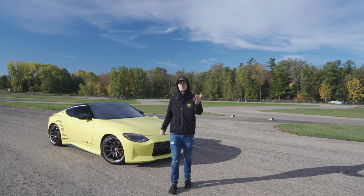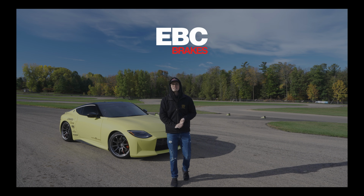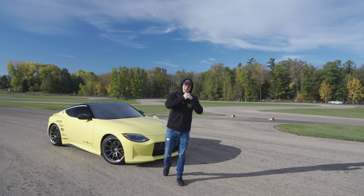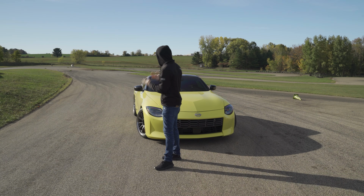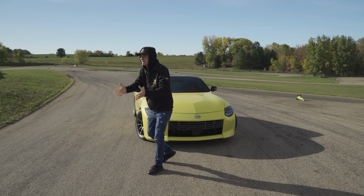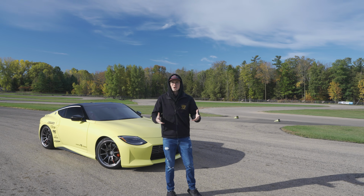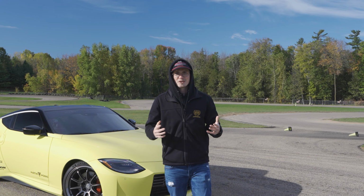I ended up having to reach out to our friends over at BC Racing, Work, Michelin Tires, EBC Brakes, and FI Exhaust to get some parts on this car to see if it will actually fix this sloshy issue that I've had with the driving experience, because at the end of the day, this is supposed to be the next generation sports car from Nissan. So is it any good? Well, today we're at USAir to answer that very question, because honestly, I'm really hoping so.